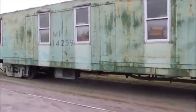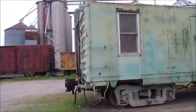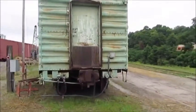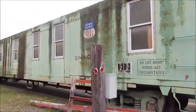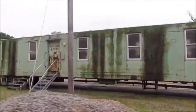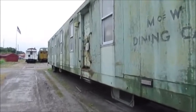Missouri Pacific 14259 was among the more unusual cars of the fleet, a 70-foot express car in the 135 series for express and mail handling in the 1960s. They were seen all over the system, but their assignment was short-lived. Soon after their introduction in the 60s, mail service switched off rail and the express cars lost their major assignment.